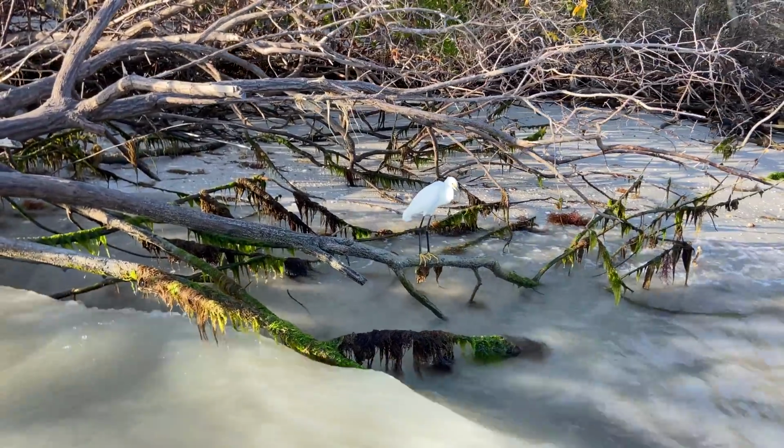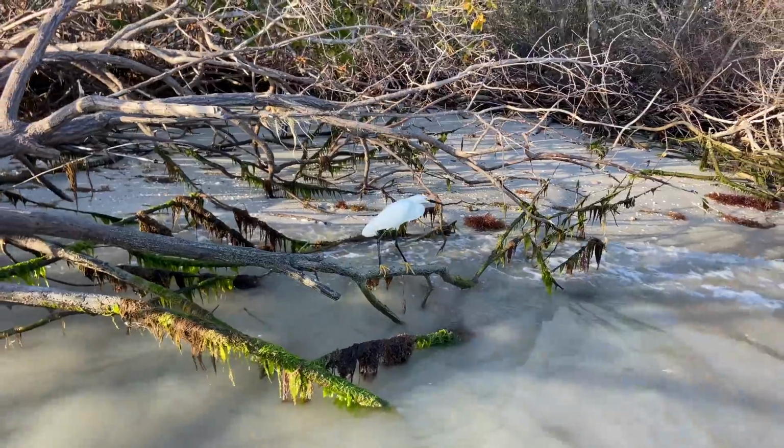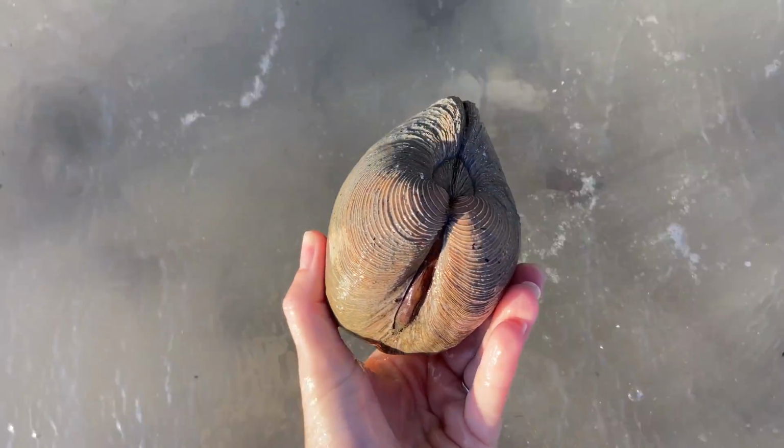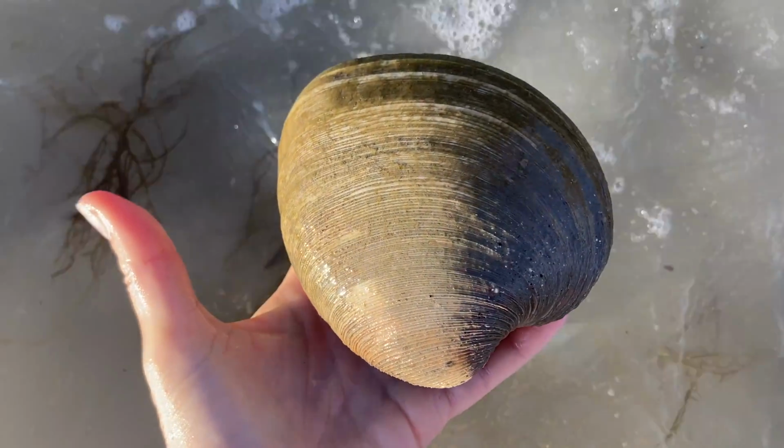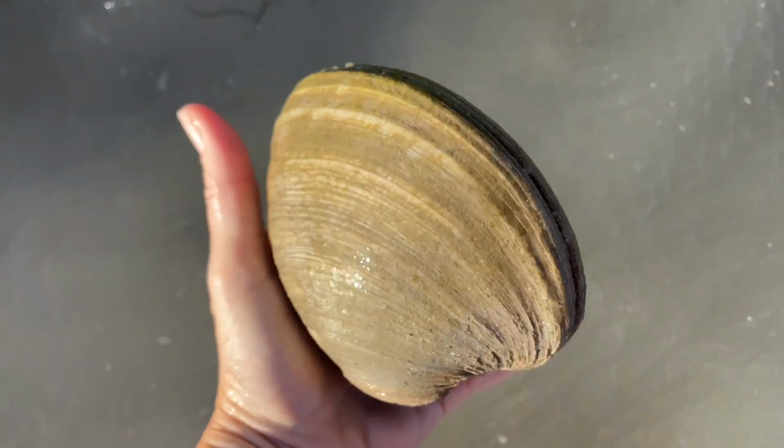So this is one of those birds that we saw. This is a snowy egret. There was an ibis in there too, but I guess it went on its way. This is a southern quahog. Not terribly exciting, but just massive. And if I had a valid fishing license and that was alive, I would be able to take that. But I am not in the market for any kind of seafood.